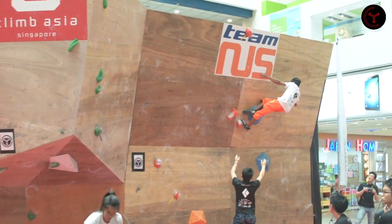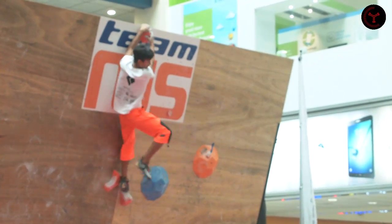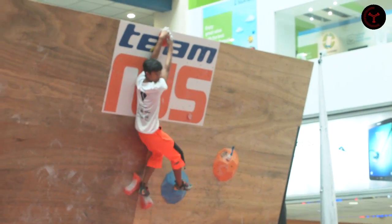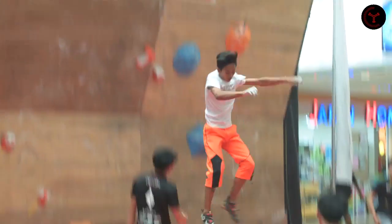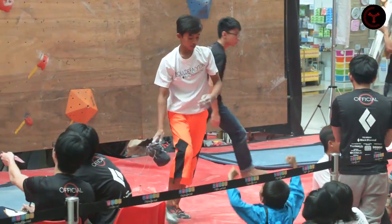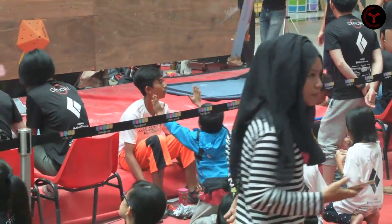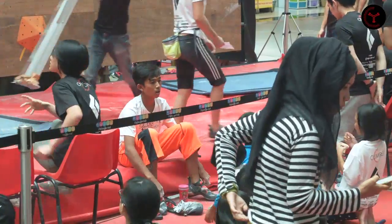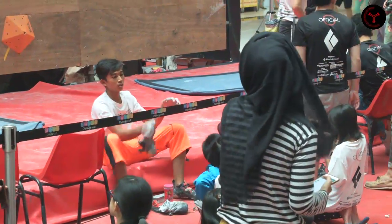Will we see another one? Alam Shah on his last route. Really flexible, crossing to the strong end, really confident. You see one of Alam Shah's little fans right there, trying to give him a high ten.